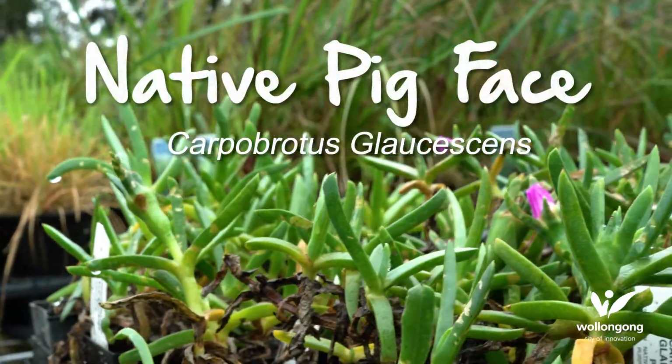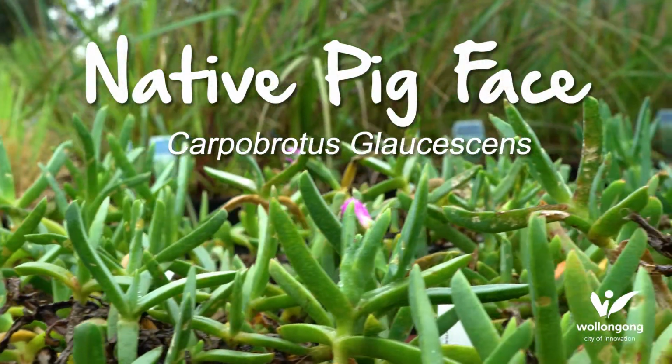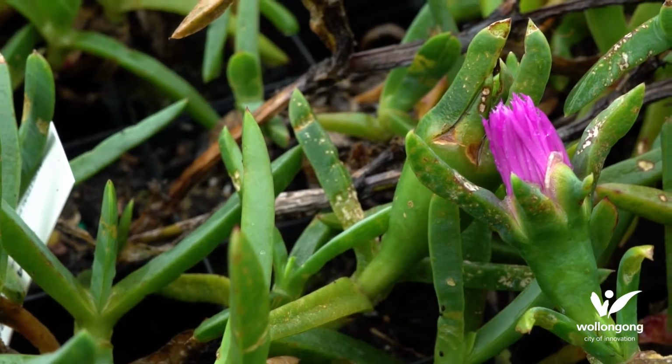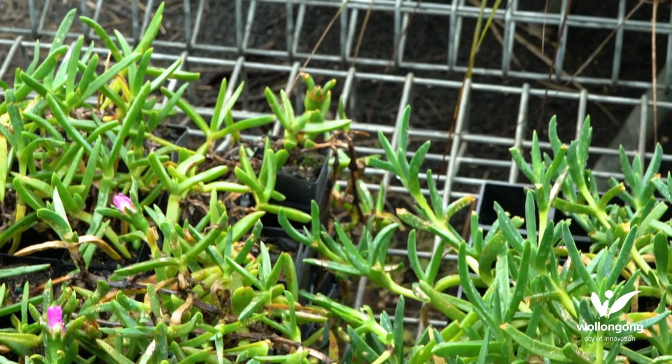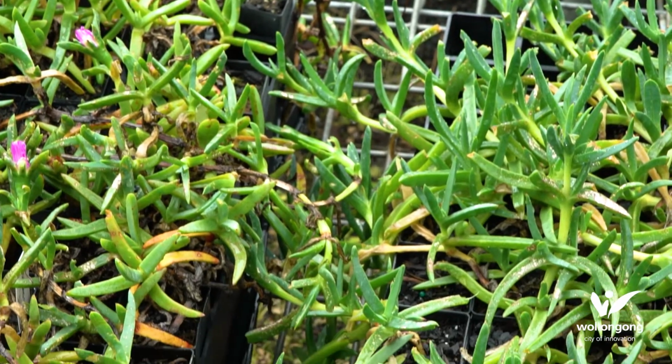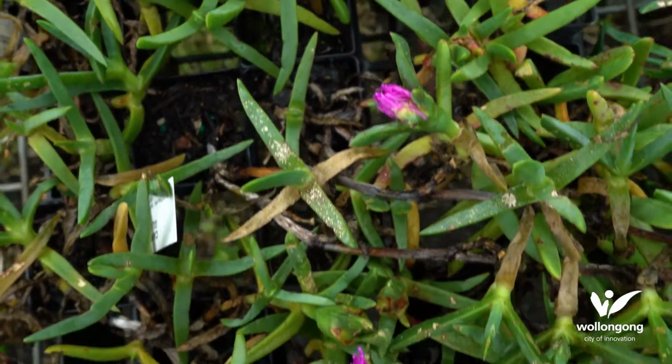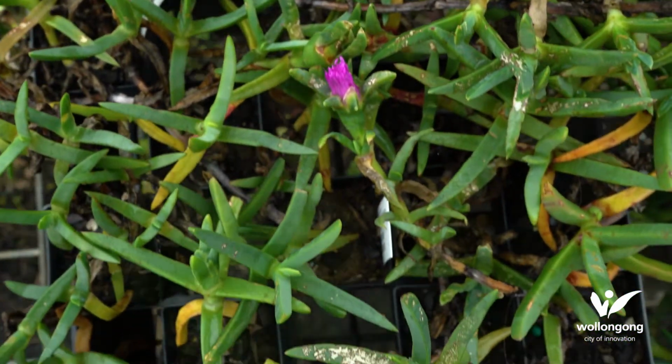Native pigface is a prostrate perennial, ideal for coastal locations. Insects are attracted to its showy pink flowers. It's perfect for use on steep embankments, and the fruits are also edible. It does prefer good drainage in full sun.